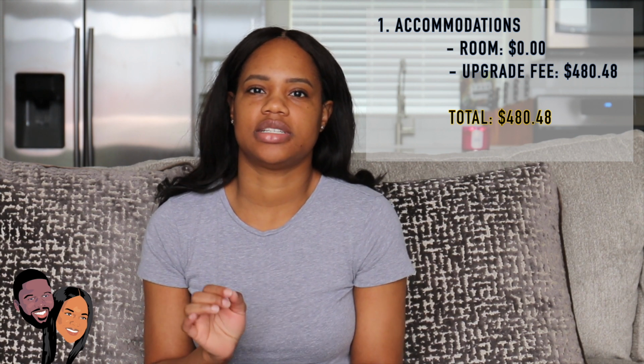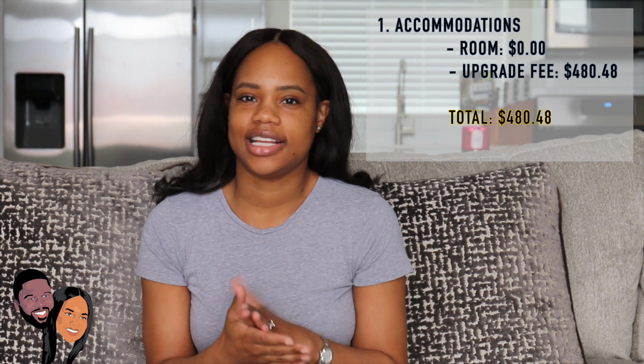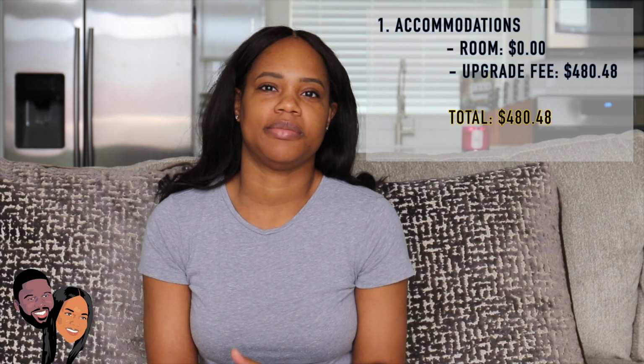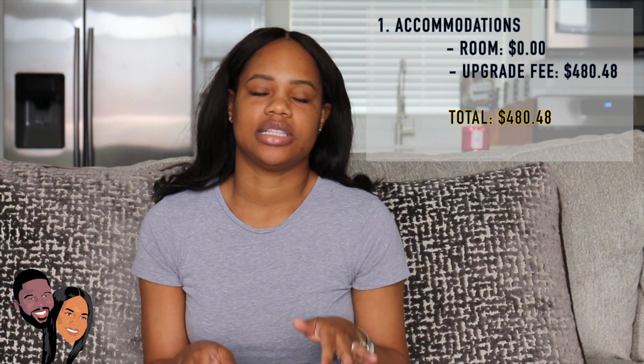One thing to know about the Maldives is that everything has a service fee and a GST fee, which is goods and services tax. So when you're estimating how much you're going to spend on certain things, you need to calculate that 10 and like 12% on everything, because again, that increases the cost. So room total: $480.48 for the upgrade supplement.